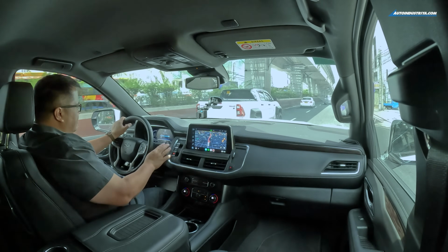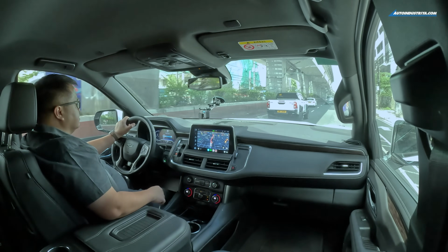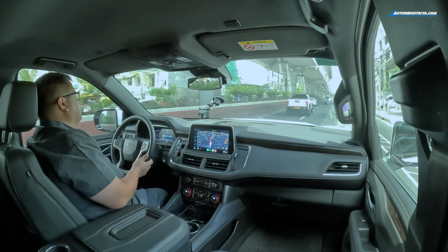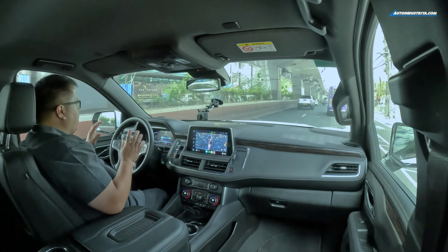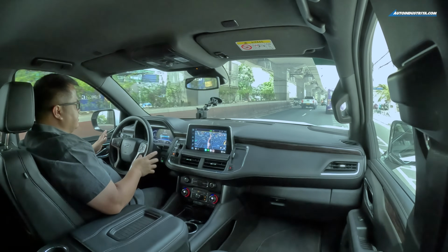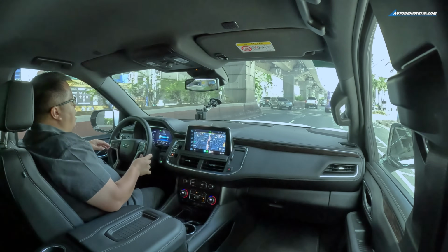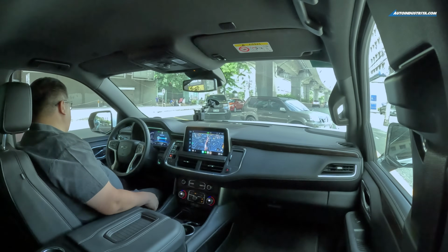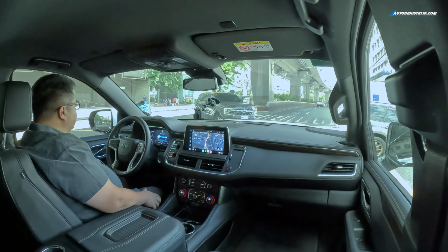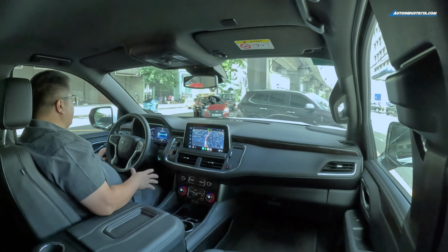I mean, it does take a bit of getting used to. You're not going to jump into this and then suddenly, you're going to go right away. No, you need to familiarize yourself with where everything is, because some of the things are quite different from a lot of other SUVs we've tried, even from the ones from Ford. So like the way they laid out the buttons, the controls, it's all different.